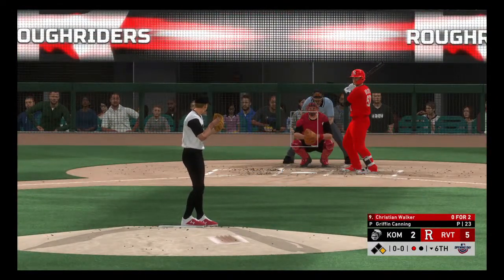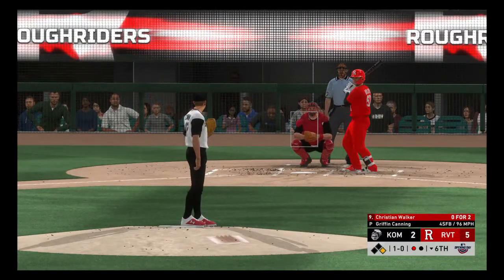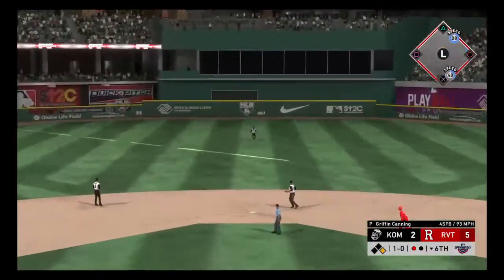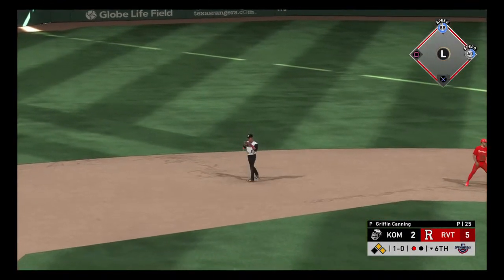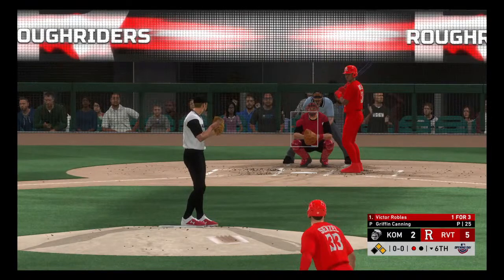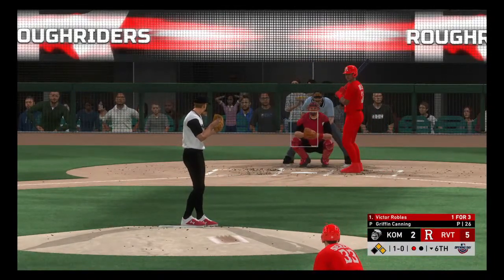Now batting, the first baseman, Christian Walker, as he looks at a fastball that misses off the plate for ball 1. He's hitless in his 2 at-bats so far. Liner in there for a base hit. Now batting, the center fielder, Victor Robles. The first pitch here's a bit high, it's ball 1. He's got a hit in 3 at-bats to this point.